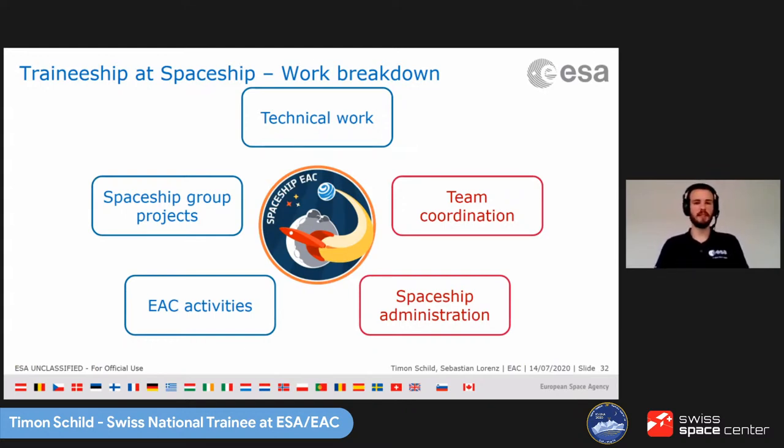On the top and left-hand side, you can see obviously technical research work, Spaceship group project and EAC activities, which are, I would say, the more R&D parts of our work and also the parts that are similar to what an intern would actually do at Spaceship, as Sebastian already explained. And then on the right-hand side, you can see team coordination and Spaceship administration. As a trainee, you are part of the management team of Spaceship, and you get to lead a team of students, and you also are part of the administrative processes, such as the procurements for the team, or also the recruitment of new people.